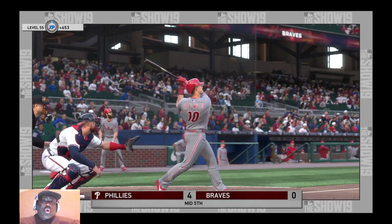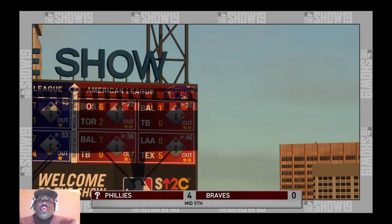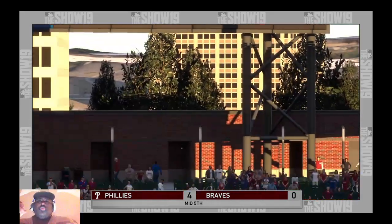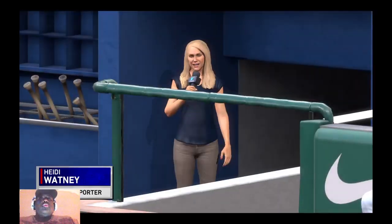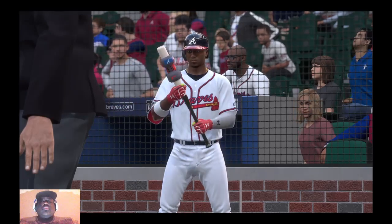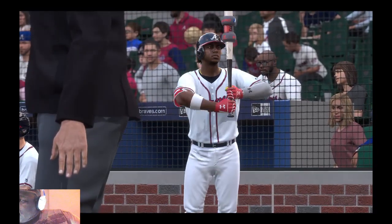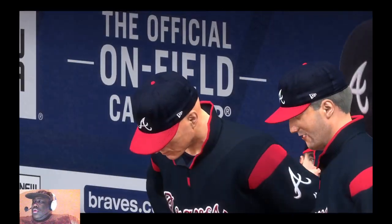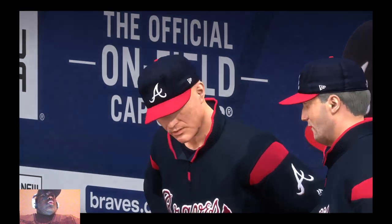But 4 runs score in the inning, 3 coming right here on the 3-run home run. Middle of the night here at SunTrust Park. It's now 4-0 Philadelphia. Welcome back for the bottom of the 5th. Here's Heidi Watney. Matt, I had a chance to discuss the Braves offense with their manager Brian Snitker during the commercial break. And one thing he mentioned to me was the lack of discipline he's seeing out of their at-bats right now. He said they've been chasing at pitches out of the zone all game, which obviously doesn't usually lead to good results. Until they start being more selective with their swings, he said they will continue to struggle.